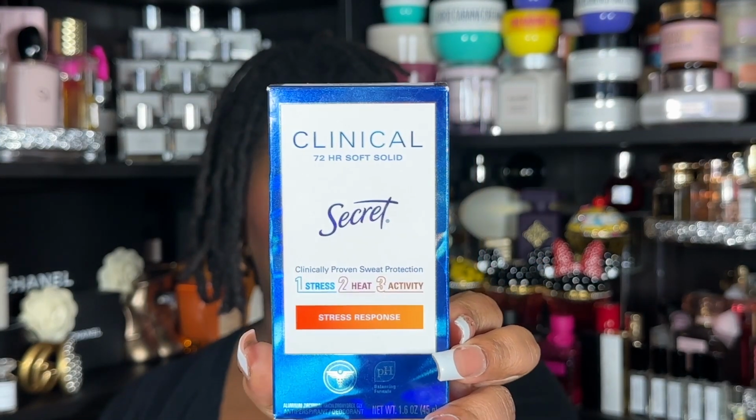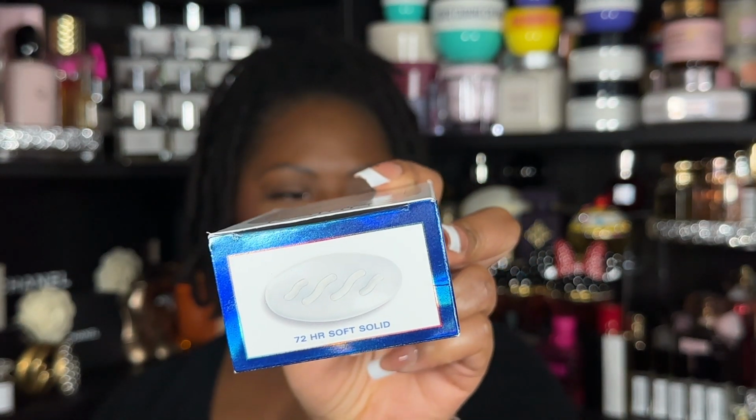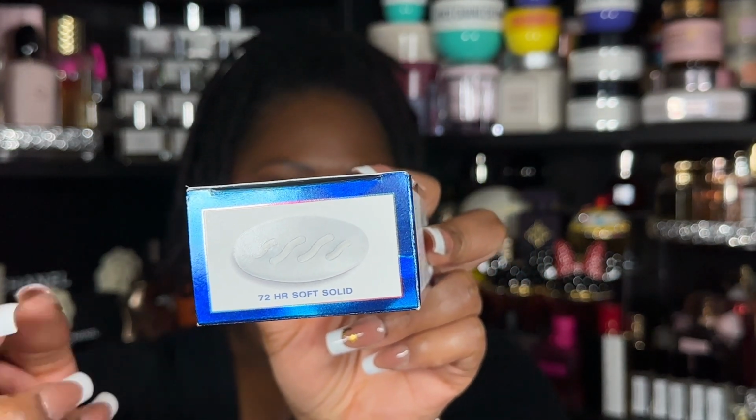So next, I was gonna leave this out of the haul, but I'm gonna throw it in. And this is the Secret Clinical Stress Response. Is this in a scent? I feel like there's a scent. I don't know. But this is what it looks like, and this is what it's like on the top. And for me, I now know never to buy anything like these again for deodorants that has these little 3 holes in the top, because it's a struggle for me getting the deodorant out.